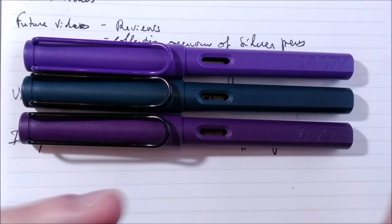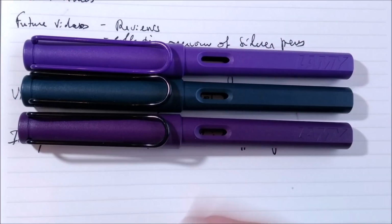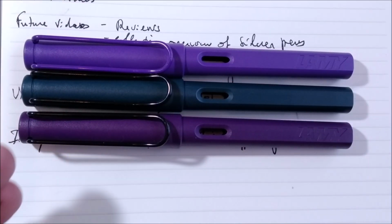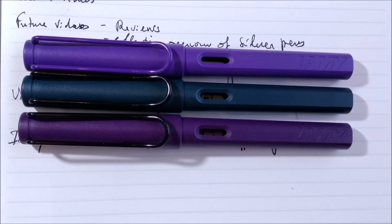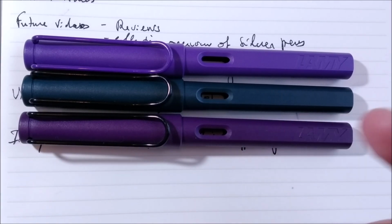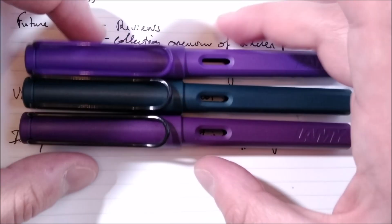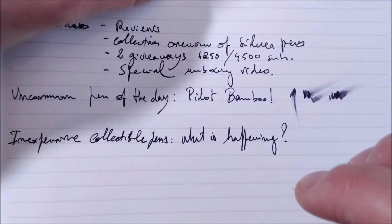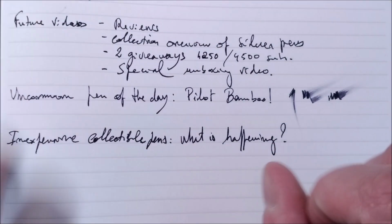I think this is another very well known. Twsbi, Lamy, of course, and I'm talking about Lamy Safari, which is less expensive, but you also have the Lamy All-Star, which has lots of different models, also variations. But this is just for illustration purposes. I think you get my point.